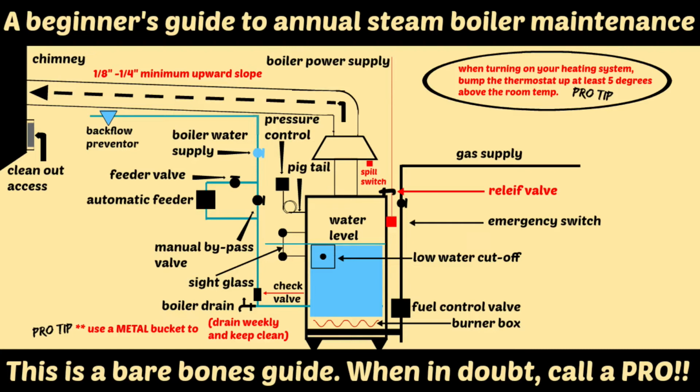So real quickly, pressure controls, I try to get them to shut off at a pound and a half, even less if I can, but some of the pressure controls, you're not able to go that low. And the relief valves are set to pop at 15 PSI. So if it gets to the point where the relief valve popped, and this system actually ran to 15 PSI, something's going on. You need to get it checked out.